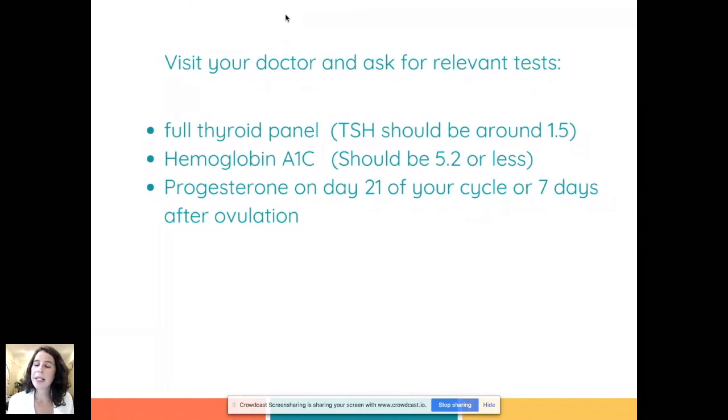Low AMH does mean that they would have a harder time retrieving a lot of eggs for IVF in an IVF freezing cycle. But studies indicate that women shouldn't assume that they'd have any more trouble getting pregnant naturally if they have low AMH or high FSH. And in my clinical experience, high FSH can be brought down with diet and lifestyle changes, which we cover in the Becoming Mama program.